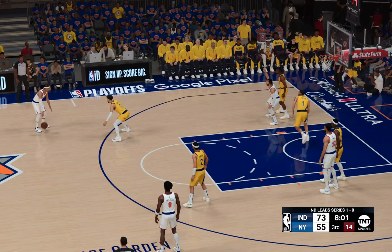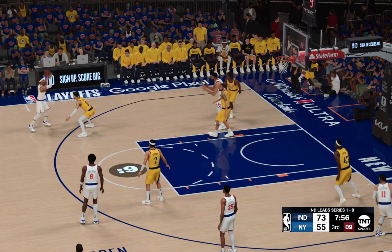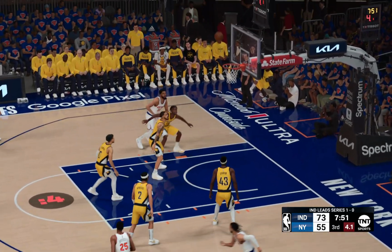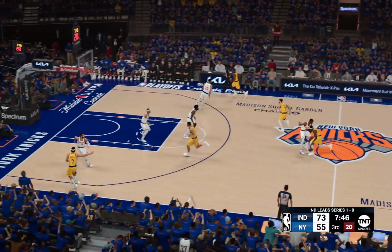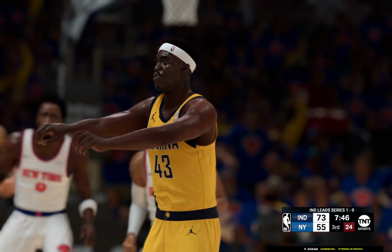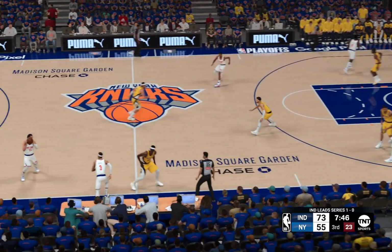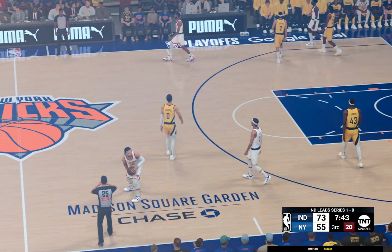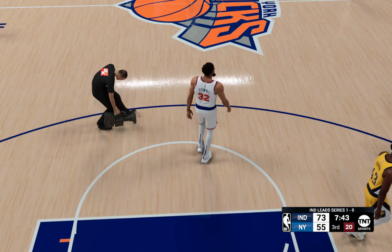Hart with it. He's got 9. Pass to Towns. For 3, Bridges. Pascal Siakam grabs the miss. And the foul called on Pascal Siakam. That is his first foul of the game. Only their first turnover of the game, taking terrific care of the basketball. And Tom Thibodeau decides to call timeout. He's going to have a discussion here on the sideline.